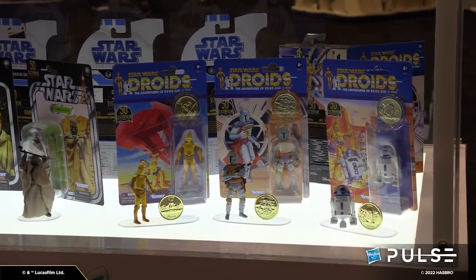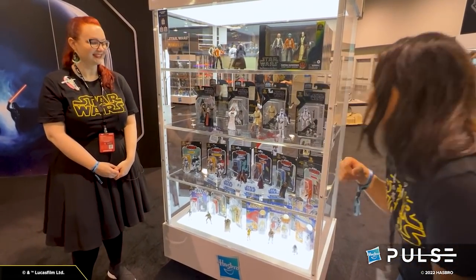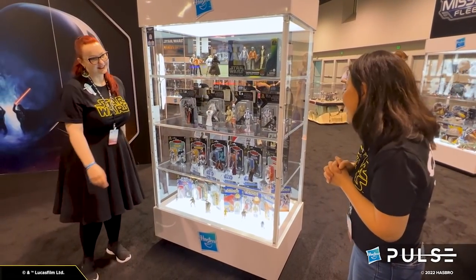I'm just gonna go around and say my favorites. I definitely like Barriss and Luminara, the two that we pose right next to each other. For sure. Makes sense. That's actually Luminara's first appearance in the Vintage Collection too. Is it? Yep. Of course.